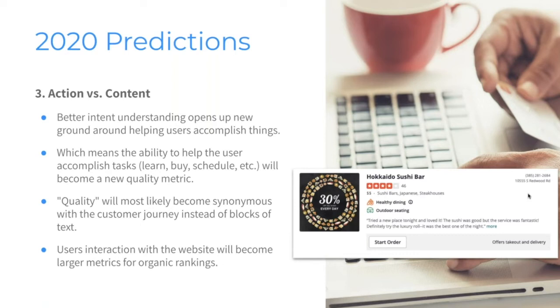If I have a coffee shop here, using the picture as an example, what action am I trying to actually service there? If I'm a coffee shop and I make specialty cakes, if somebody's looking for cakes, can I take an order on my website? Can somebody actually accomplish that on the website? Is there maybe a chat on the website where somebody can quickly ask questions and help accomplish something?